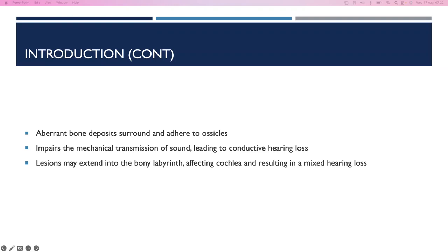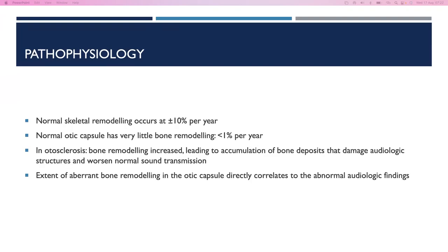In terms of epidemiology, the typical average age of onset is 30 to 45 years old. It's very rare when it occurs before 10 years old or after 40. But as you can see in our case, she was older than 40, so it's not to be discounted. It is more common in females, and Caucasians are more affected than other races.